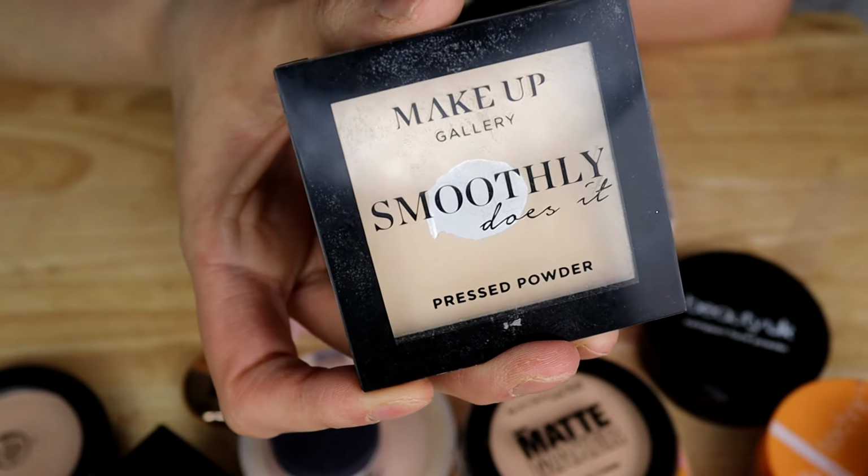The MUA Pro Base Full Matte Pressed Powder. I bought a backup of this one because I have got another one right here. I've used this so much and there's barely a dent in it, but I wanted a backup, so I bought a backup and that's this one here. They're both in 110.